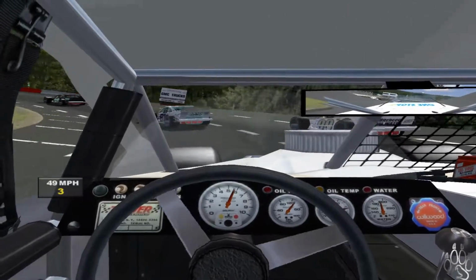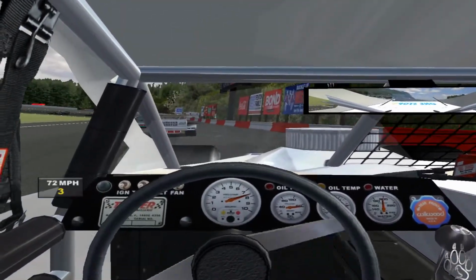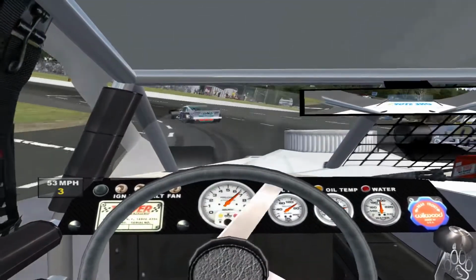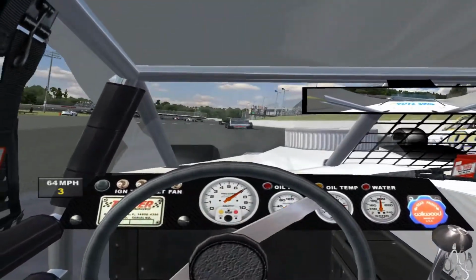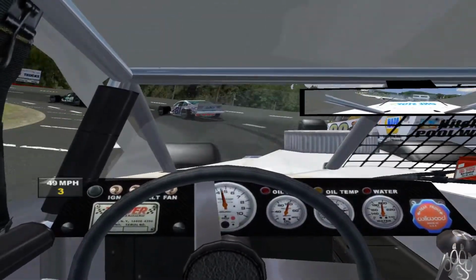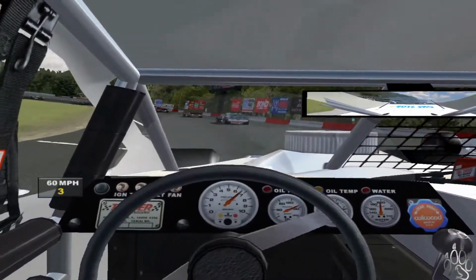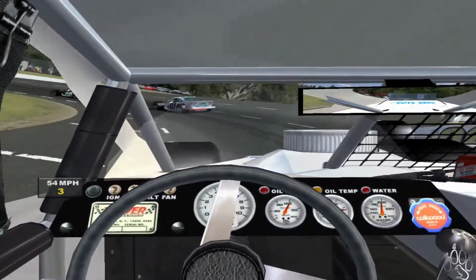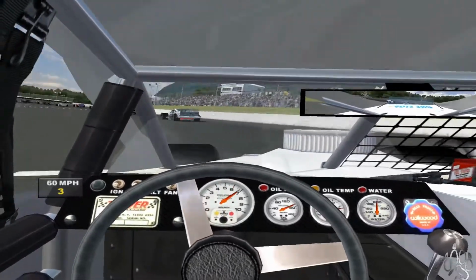That 81's got a lot of speed. Where we lose them is on the stretch. We just can't get up to a fast enough speed. What a way to start the season.